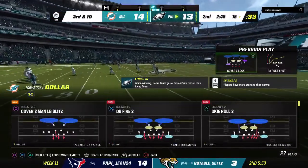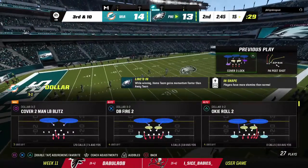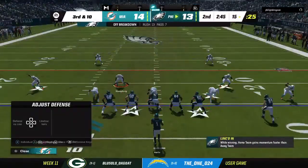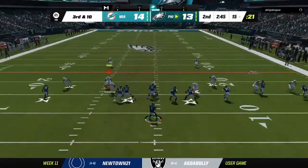Well, the first 2 drives yielded touchdowns, so there's no reason for them to feel like they have to pull back on the reins. They pushed it downfield, looking for another one right there. Didn't get it, but we know they're going to continue to be bold. Now they face a 3rd and 10 after back-to-back incompletions.